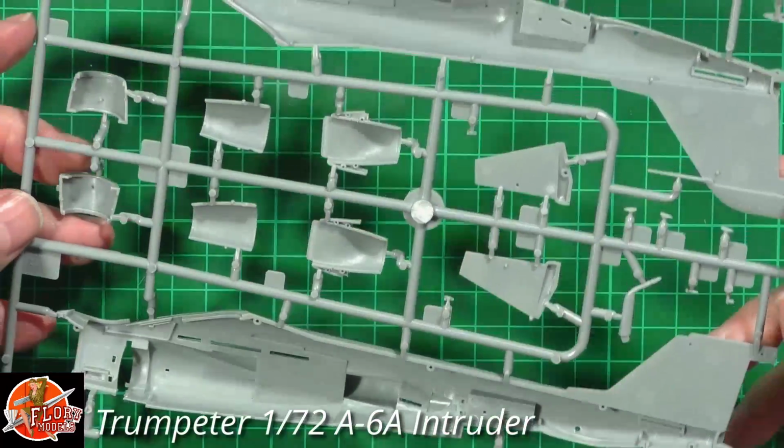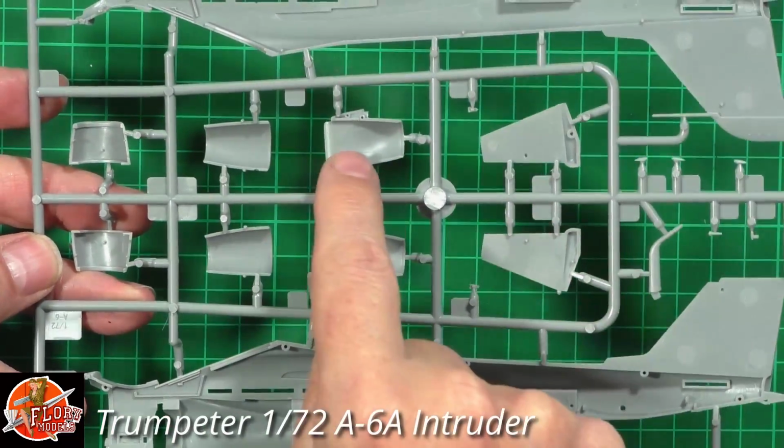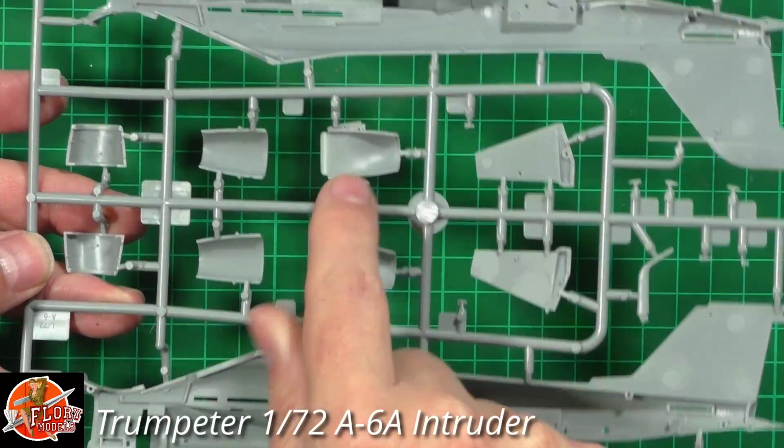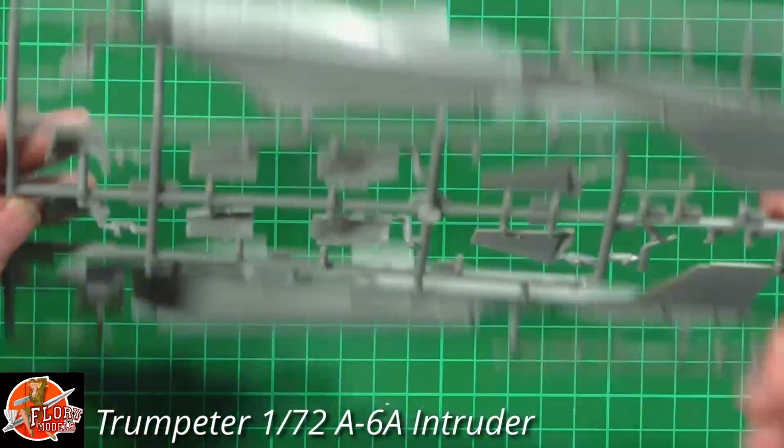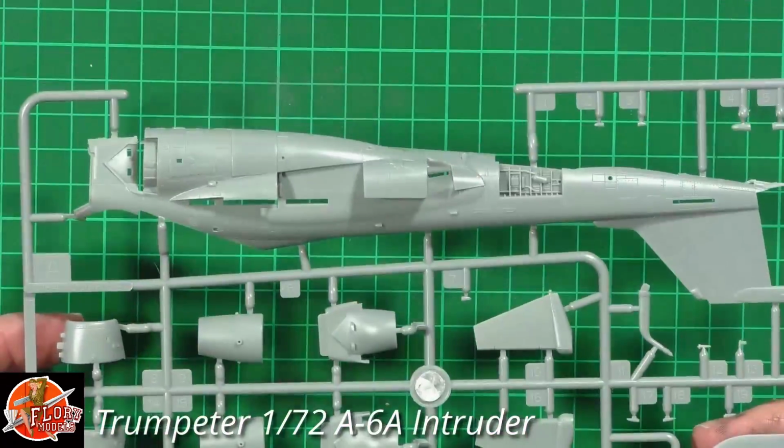But generally, very nice. We've got no ejector pins. You've got that square system they do, which is barely visible, which is really nice as well for the intakes. So that looks very nice. And again, just a really good, solid model.